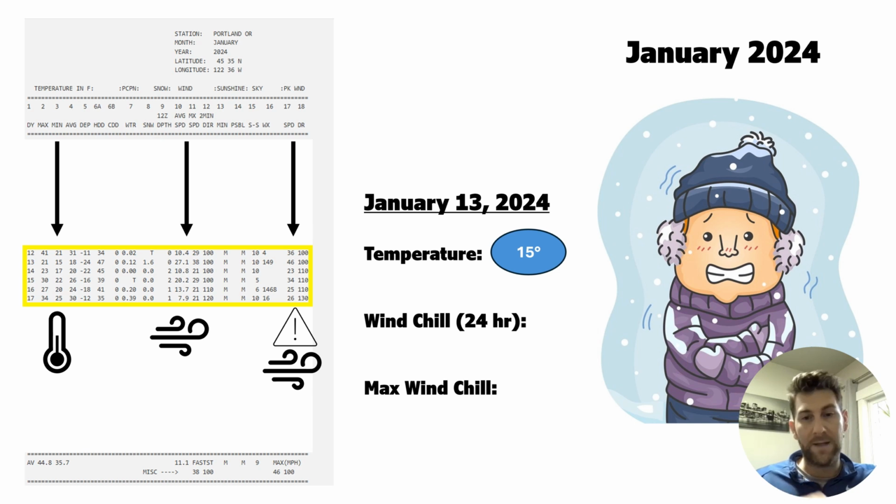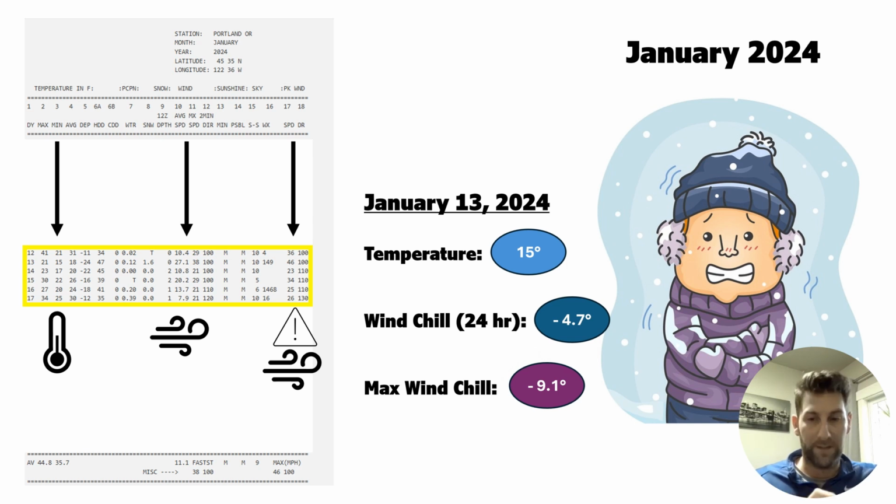No. When you add in a 24-hour wind chill, which, by the way, means it feels like this temperature, your palm is going to experience negative 4.7 degrees, which is vastly different than 15 degrees. And even worse off, when it has the max wind gust involved, you're talking about negative 9.1 degrees that your palm is feeling. I don't even think a needle palm can survive that, maybe.